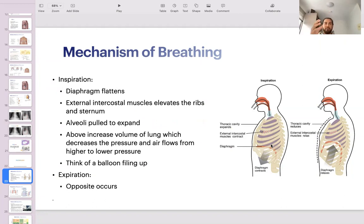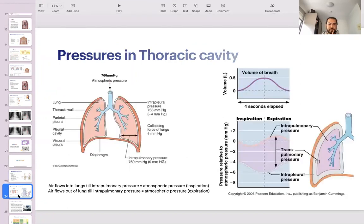Now, if you remember this law from physiology, which was Boyle's law, which said P1 V1 over T1 equals P2 V2 over T2, which pretty much means that on both sides of something, the pressure and volume are going to be in equilibrium. So if we increase the volume, we're decreasing the pressure, and then air likes to flow from high pressure on the outside inside towards the low pressure. And that's what inspiration is. And expiration is just the opposite of that. And that's the first important principle.